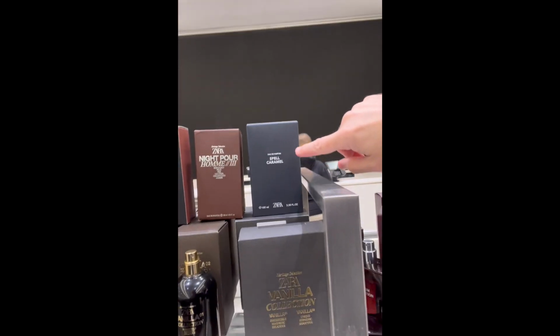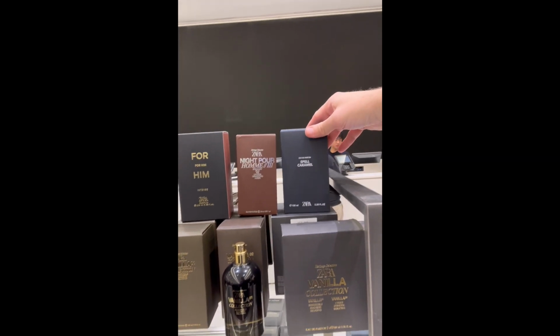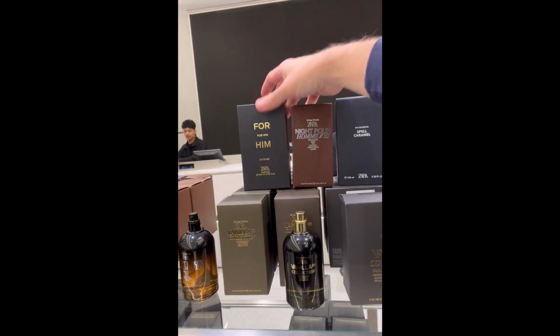Well, this one has been talked about as smelling like PDM Habdan. We shall see. These two, one is supposed to be similar to Dior Homme Intense. The other one's similar to Dior Homme Parfum. Like I need another iris fragrance. Of course I do. So I'll be checking these out and giving you guys more thoughts on them.